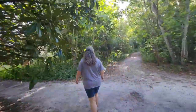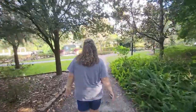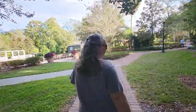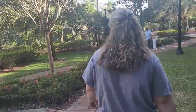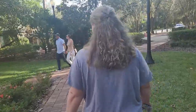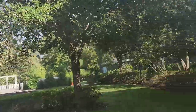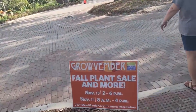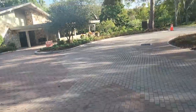We can go through the flowers or we can go through the brook path. I'm choosing brook. I guess we can go this way since that's the way you went. Yeah, that's what I said. I'm choosing brook to get the sand out. Okay. Here's the building at the end. I don't recall what that was for. And they've got a plant sale coming up November 10th and 11th. That's their garden club. Oh, okay.